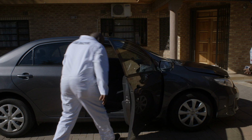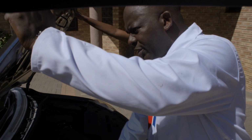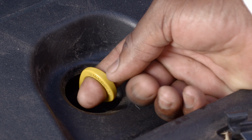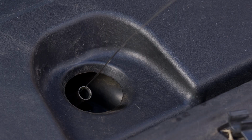Pop it up and check the levels, and you prop it. Now, there is something that we call a dipstick. That's what we'll use to check the level of the engine oil. It is yellow in color. You pull it out, you wipe it, and then put it back inside. You pull it out, and we check the level.